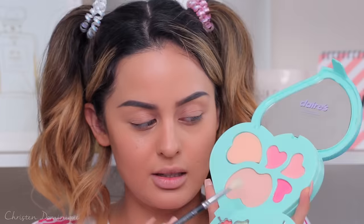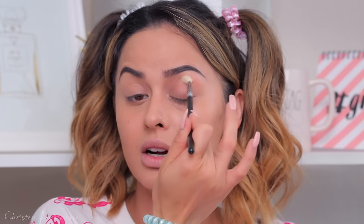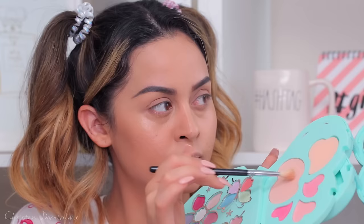Okay, wait, before we put on any eyeshadow, let me just put this on my eyes. This face powder right here from this cute little pink heart palette. This little blue heart, so cute. Put that all over our eyes to set our eyes so they're not creasing like they are right now. I can't believe they give face powder to kids.